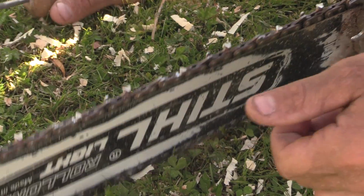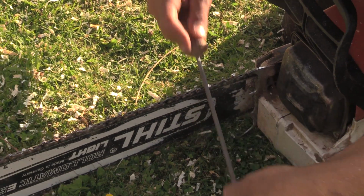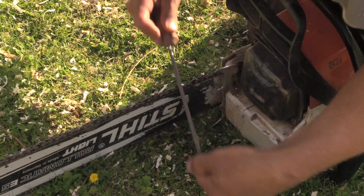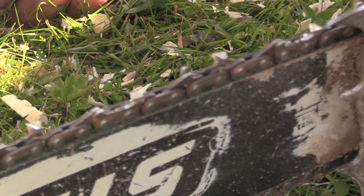Is that a triangular file or no, this is just a round file. A round file? So there's several different files. There's a new thing out now where they're either hex files, square files or triangle, I can't remember, one of the three. They're a new type of file that they're really good. I've heard a lot of good things about them. But so you're doing the underside of the cutting edge there, am I right?